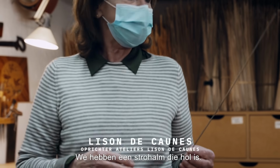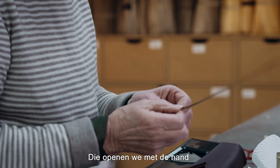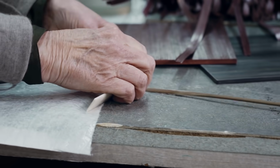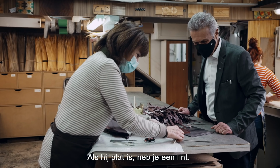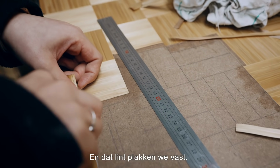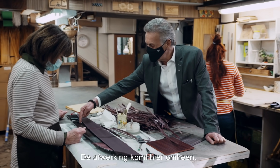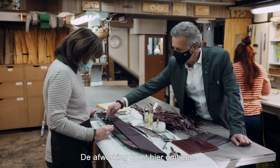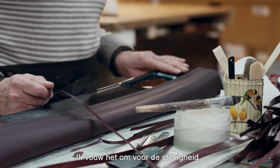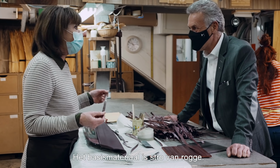So we take a stick of straw, which is hollow, and we open it by hand. And then we use a tool to flatten it. Once the straw is flat, we have a ribbon, and we stick it in place. That's the door handle. Normally, a little finishing piece would go around that, so you don't need to fold it back. Actually, I fold it to reinforce it. And you can only do that by hand. By hand. The raw material is rice straw.